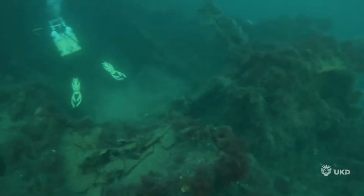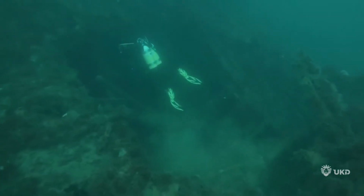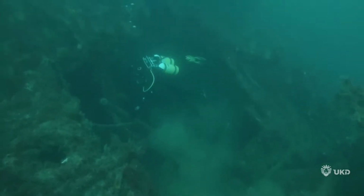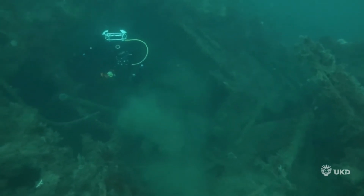So here's Dave just going down into, I guess we'll call this hold one. Nothing of massive interest in here, or nothing that we were told to look out for, apart from the nice view out the side. Everything of interest is kind of in the next hold, so I'll come back to you when we get there.